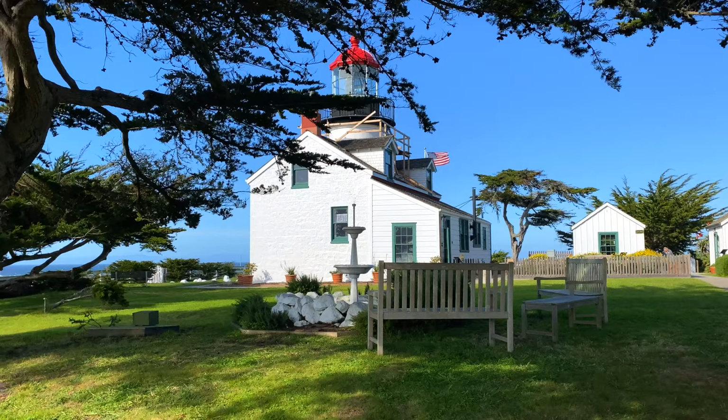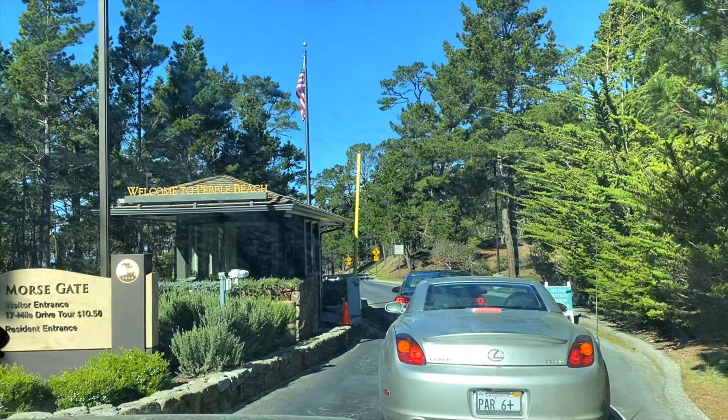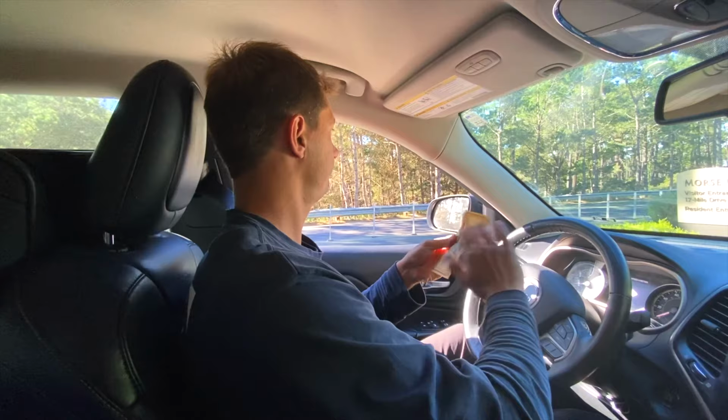Now a word on Pebble Beach Gated Community and Sunset Drive, which many trip advisors mark as a highlight of Monterey. Spoiler alert, it is not.